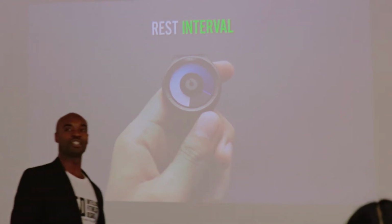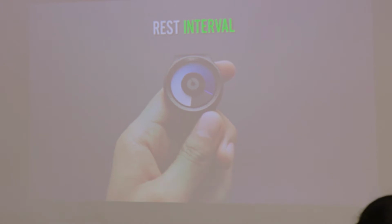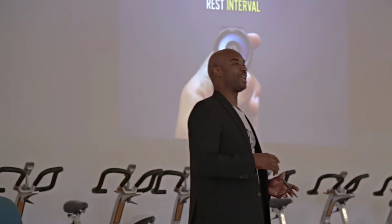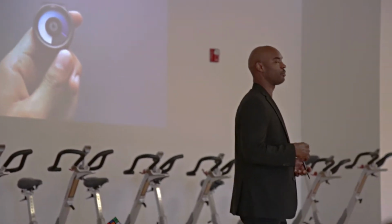The rest interval is the time between each exercise in the circuit. The rest interval is important for you being able to rest and your body being able to rest between exercises. Also, physiologically speaking, it gives your muscle cells time to regenerate ATP, or adenosine triphosphate, which is the chemical that fuels work in your muscle cells.